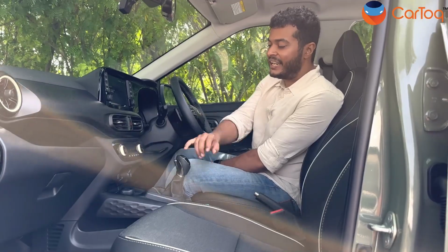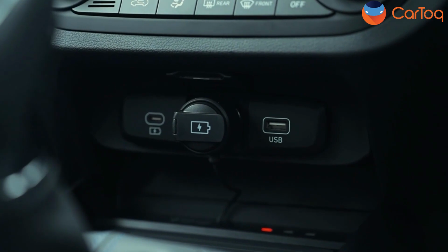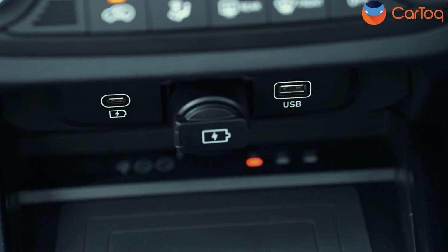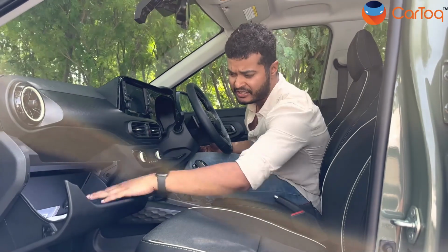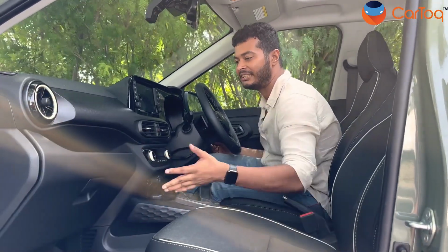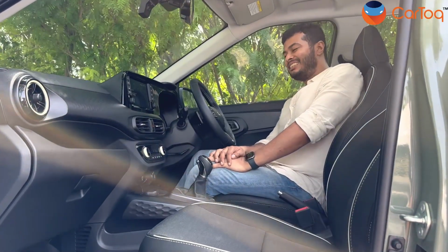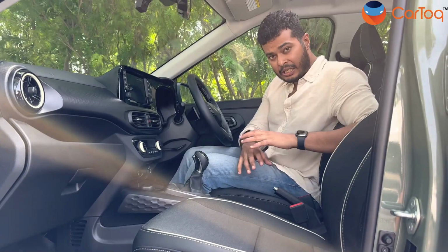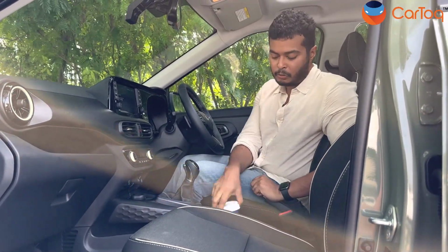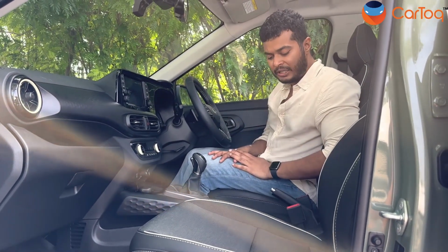Apart from that, you get a dedicated screen for the climate control system, and above that you get two vents. On the left hand side, you get a space to keep your knickknacks. You get a massive glove box, and it is a cool glove box. You can control the temperature inside the glove box to keep your bottles cool while traveling on long distance journeys. You do not get an armrest here, but you do get a lot of space in the center console to keep things like a coffee mug or a small water bottle.